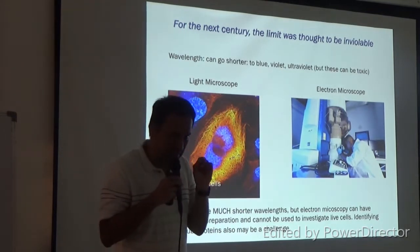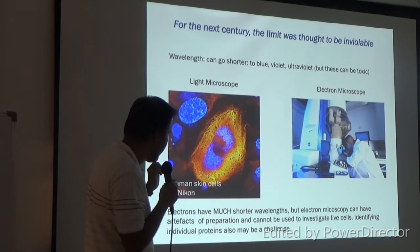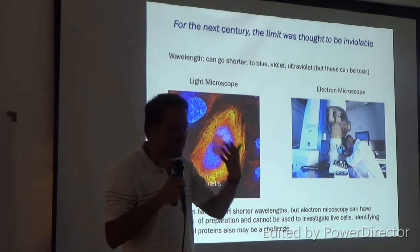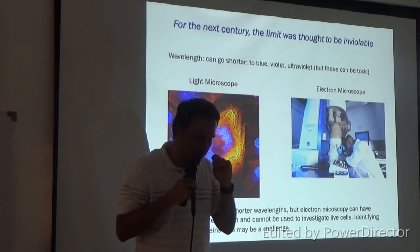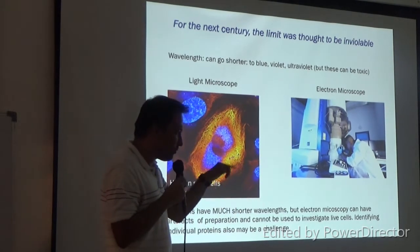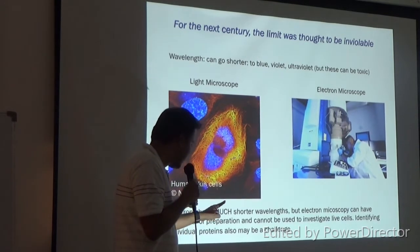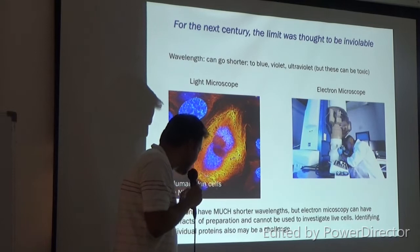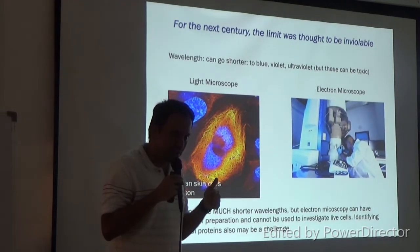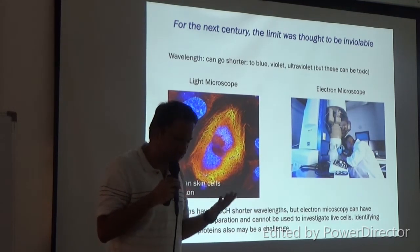You can get nanometer scale resolution, but there are two or three major limitations of electron microscopy. Electrons have much shorter wavelengths. Because they have shorter wavelengths, you can resolve more. And what is the wavelength of an electron? You get that from lambda equal to Planck's constant by the momentum, right? But be that as it may, let us just take it as given that electrons have much shorter wavelengths, but A, there will be artifacts of preparation. You will have to dehydrate the cells and slice them in a certain way, which can produce artifacts.